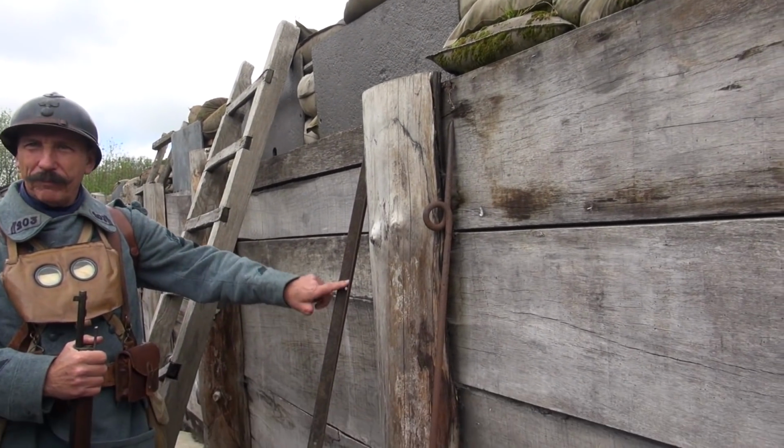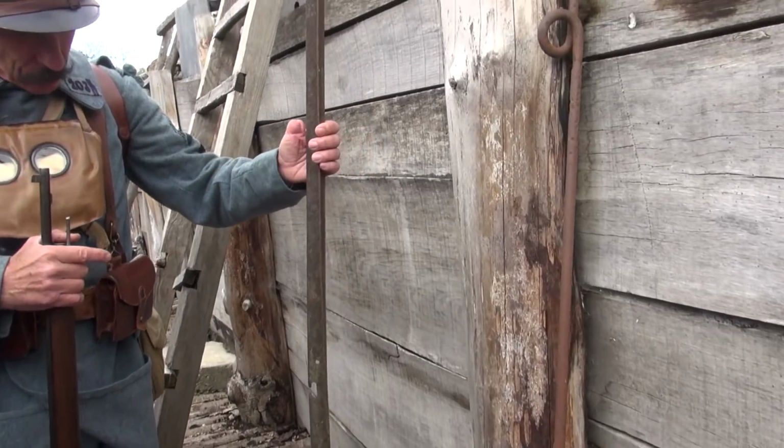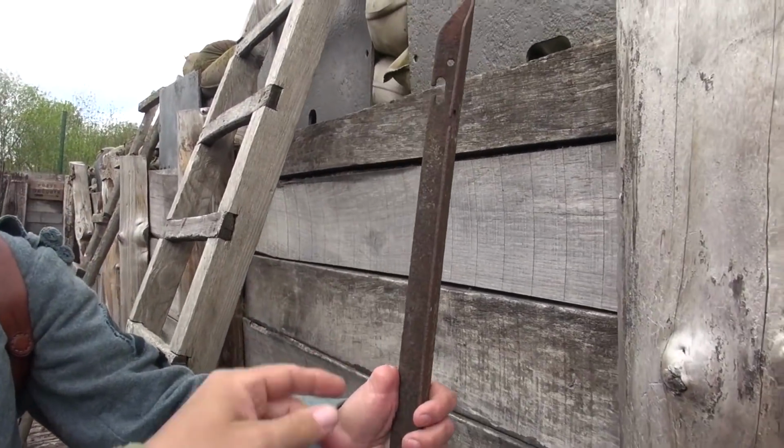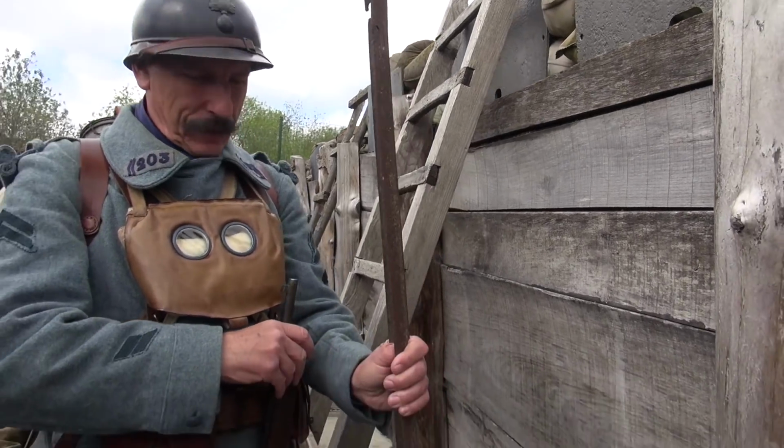Then they made this model. Well, that was the second model of the war. So you just had to screw it into the ground. So you still needed to hit it? No, stick your bayonet through and turn. Yeah, you could do that with your bayonet.